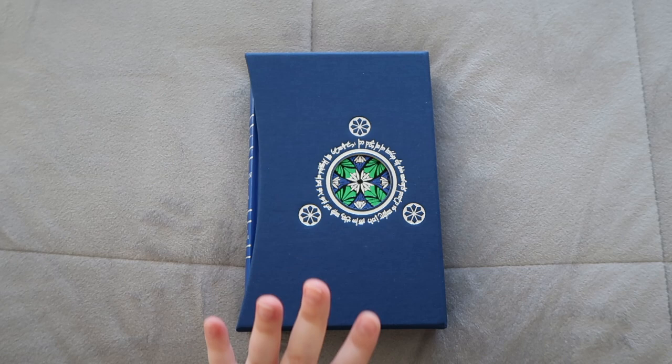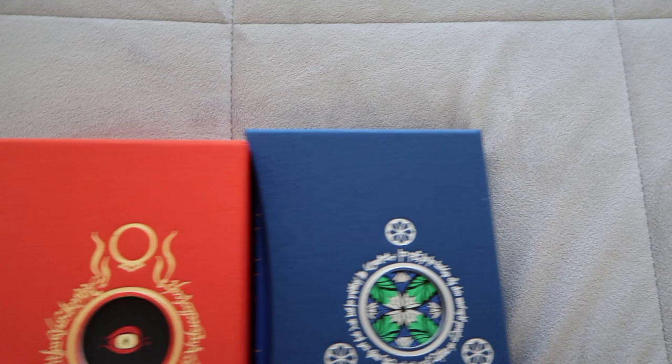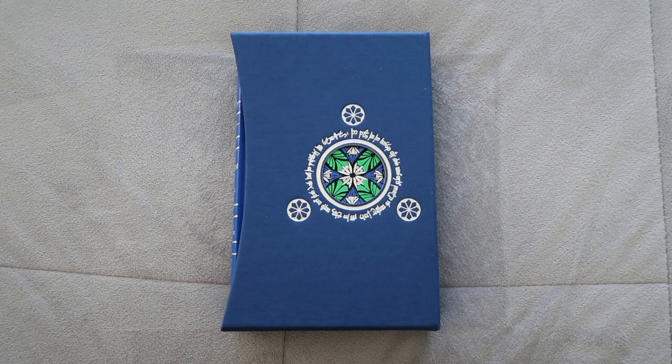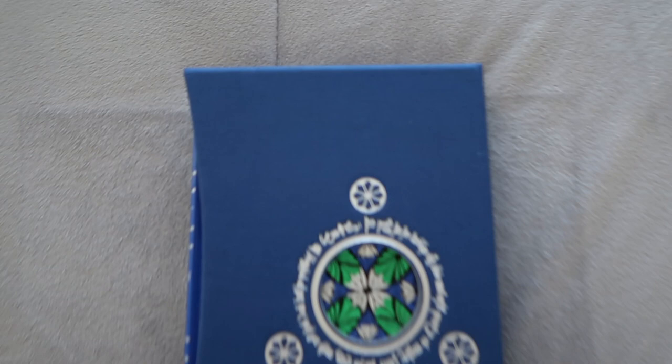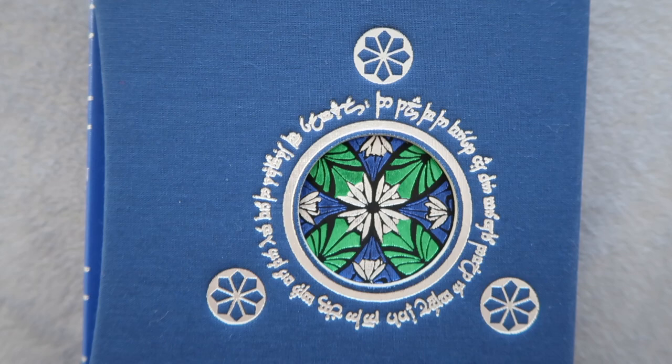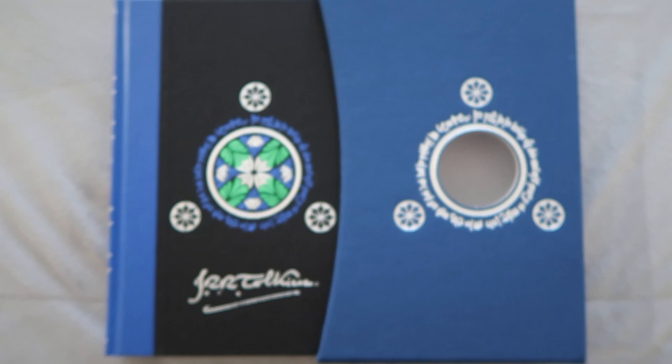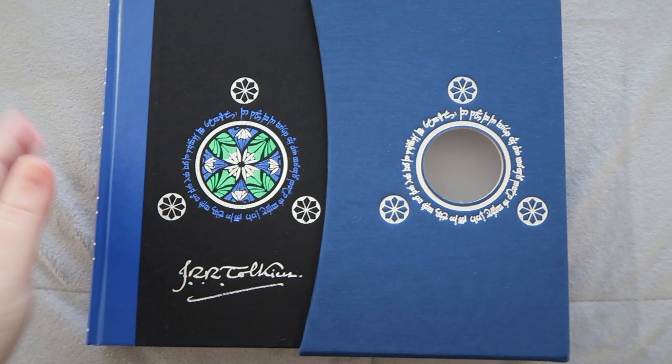It's a matching edition! Look at that! So pretty! We just need the Hobbit now. This one is blue. Same exact kind of thing. Hardcover book. Slipcase. The cutout right here so you can see the design. See? Out for now.